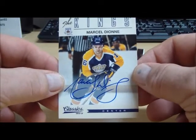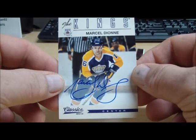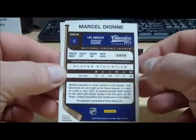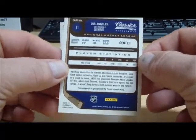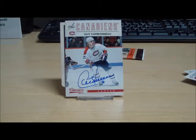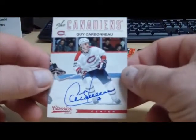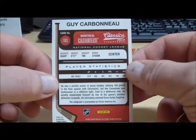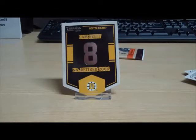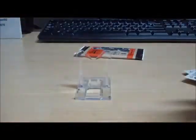Who are you looking for, the Los Angeles Kings, DeMagan57? Who are you looking for? What was your player that you needed? Because I have one for the Los Angeles Kings. Ah, it's Marcel Dionne, sorry, Marcel Dionne for the Los Angeles Kings. And the second autograph is Guy Carbonneau for the Canadiens. For the Canadiens, Guy Carbonneau, Min Wild, and Cam Neely, retired number.